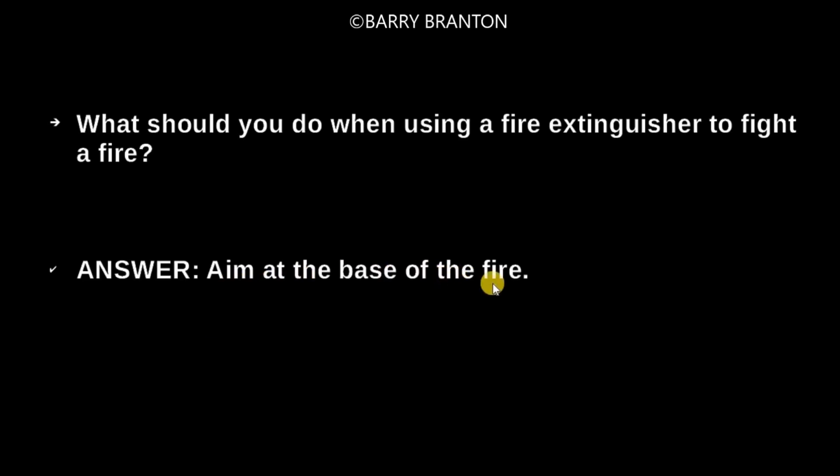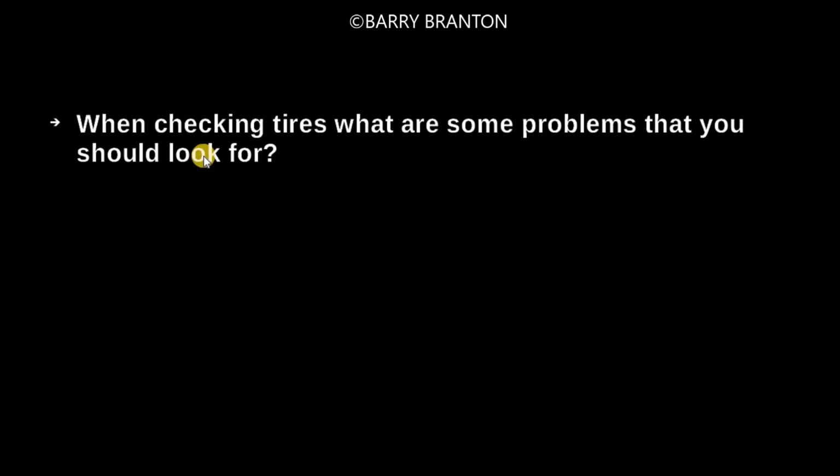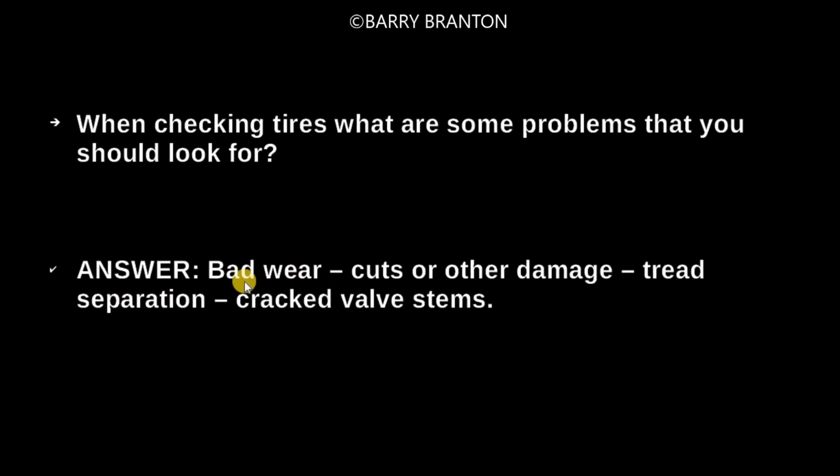What should you do when using a fire extinguisher to fight a fire? Aim at the base of the fire. When checking tires, what are some problems that you should look for? Bad wear, cuts, or other damage, tread separation, cracked valve stems.